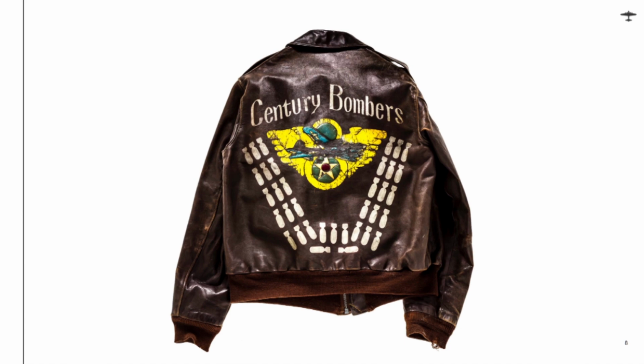Sometimes if you went into a club and hung it up, you might go back and find it's not there. One fellow that I photographed, he was wounded, and his jacket was liberated while he was in the hospital. And I heard firsthand from an 8th Air Force veteran down at the Atlanta History Center several years ago.